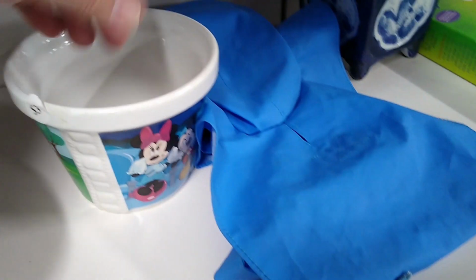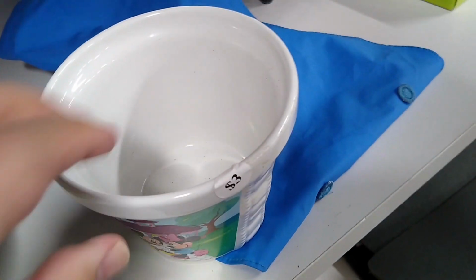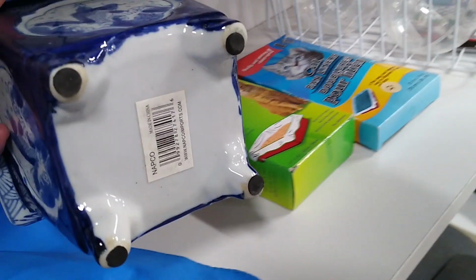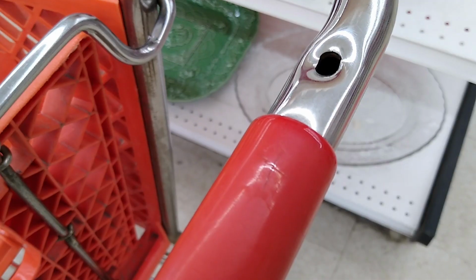These are Disney planters. These are kind of cool. So there's two small ones, and then on the lower shelf, I don't know if I even show it, there's a large planter, the exact same Mickey and Minnie. So I did look them up. Very few for sale and very few sold. So just basic stuff.